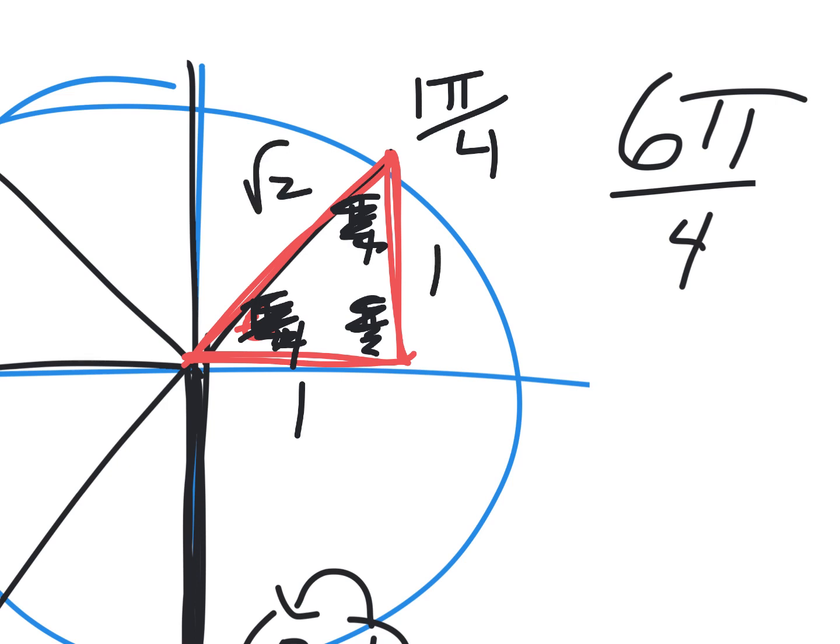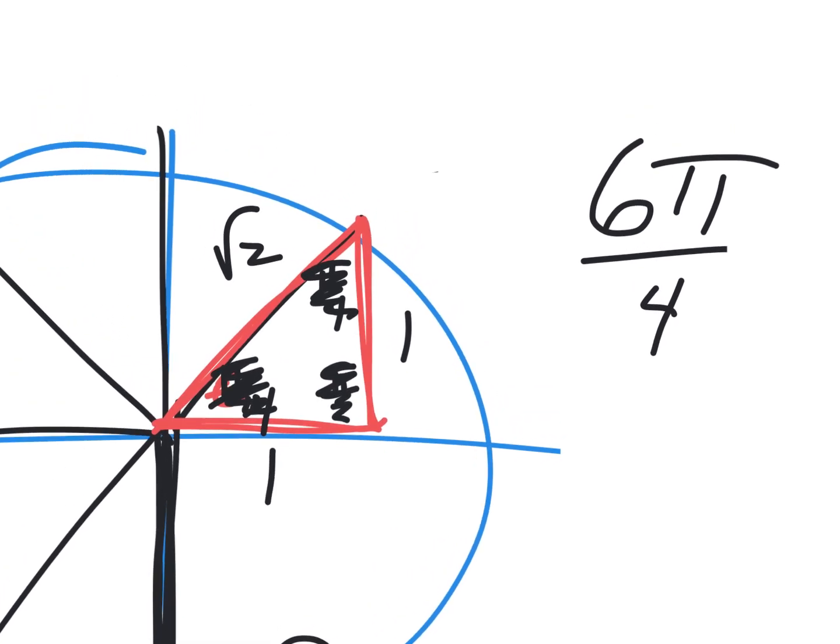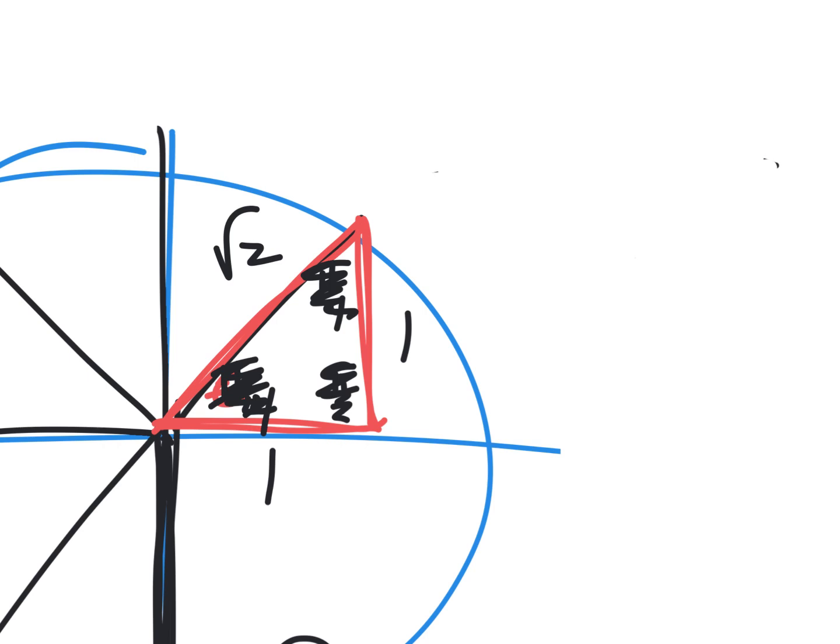But wait, if you want me to be in the unit circle, then don't I have to divide everything by root 2? Yes, but you don't have to do that. I want to make sure you get that. You don't have to do that, because if I ask you for the sine here, we're in a new spot now. We're not at 6 pi over 4. That was down in that other spot. We're at this spot, which is at 1 comma 1. Nope. It wouldn't be that, because we are on the unit circle. Okay, so I'm going to do it both ways.